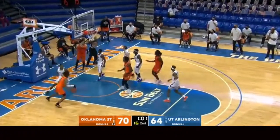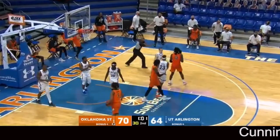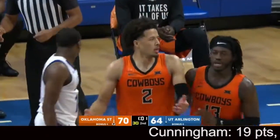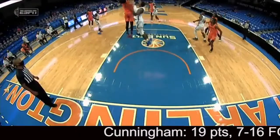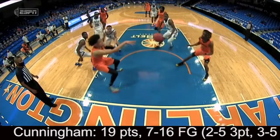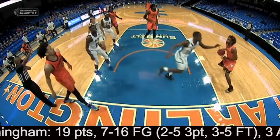Threading the pass from out front, and then Cunningham not happy with the travel call from the lead official, Keith Kimball, on the baseline. I think he thought he got pushed. Let's take a look now. Watch the ball in the air. Oh, that's what he did. He got hit in the face.